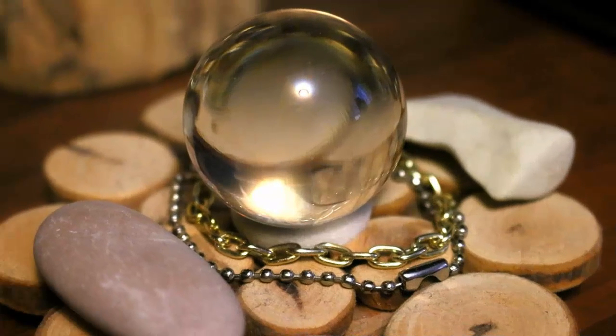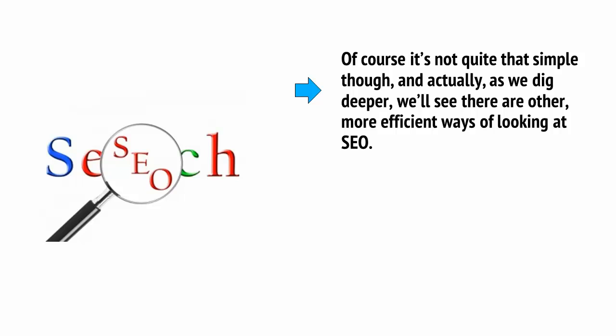SEO basically works by predicting and guessing how the algorithm works, because no one can be completely sure, and then using that information in order to engineer your website to get the maximum number of hits. It means gaming the system, and this in turn can allow you to trick Google into believing that your site should be number one. Of course, it's not quite that simple though, and actually, as we dig deeper, we'll see there are other more efficient ways of looking at SEO.